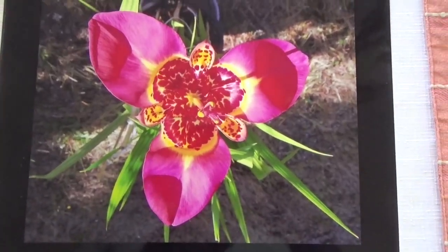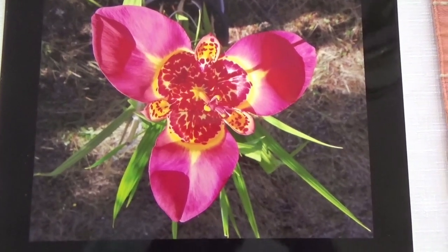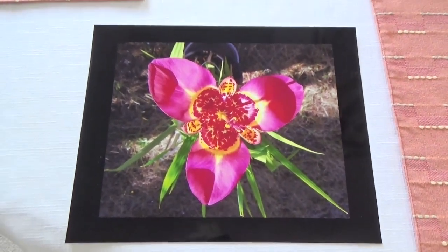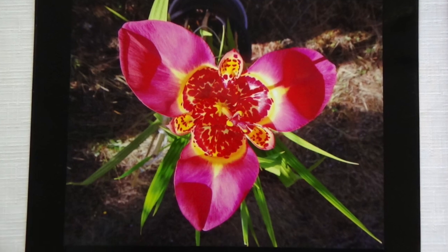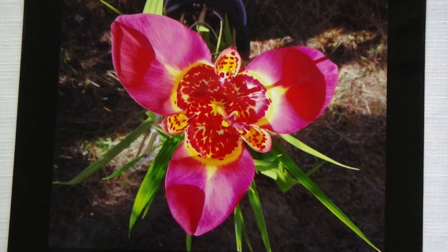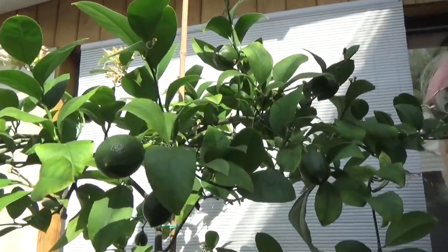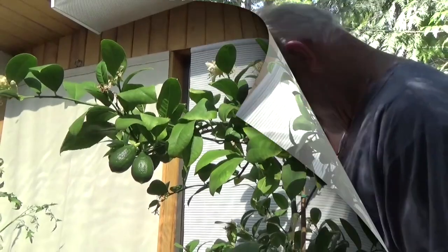Okay, this is called a monkey flower. Let's see. Flowers. You can smell the scent of the flowers in here. Oh, they're strong. Just wonderful scent. And I'm growing tomatoes, as you can see.